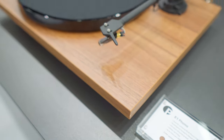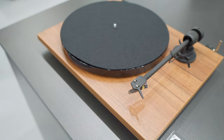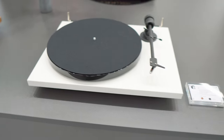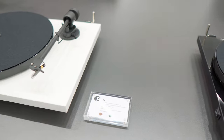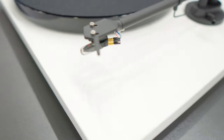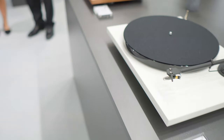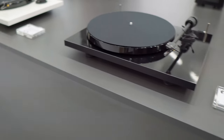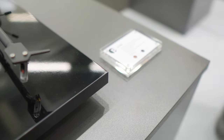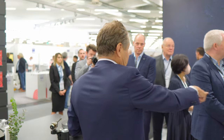Therefore, the next table, where you have seen the E1, which is our new entry level line with the Juke Box E. Very important, because with these products on the mass market floor level, in the internet and in the local stores, we can introduce customers to the brand Pro-Ject. And later on, we know they go for a Debut, and then for an X1, and so on and so on.